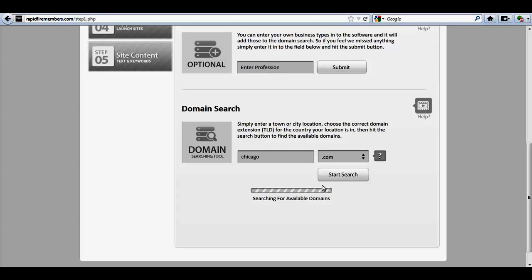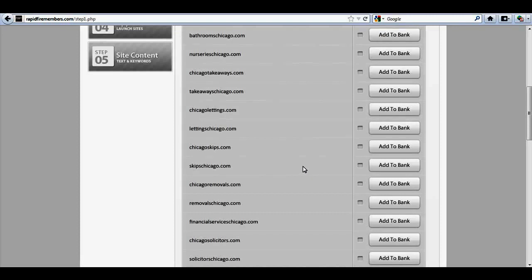Now this can take a few seconds or maybe even up to a minute or slightly over that, because there is a lot of domains for it to check, and hanging around here for 60, 70, 80 seconds is certainly a lot better than having to go and manually check one by one, A, to see if the domains are there, and B, coming up with all of the ideas for domains. There you go, that didn't take too long.